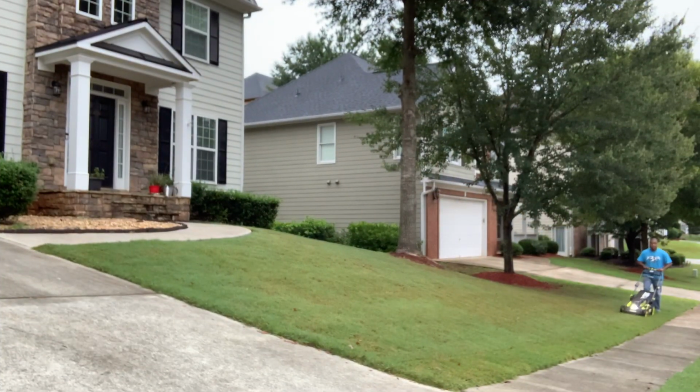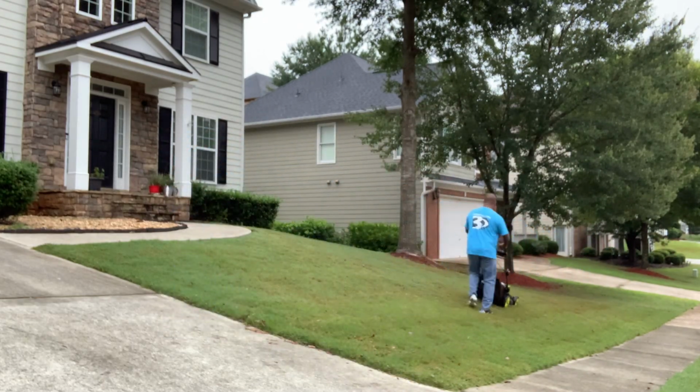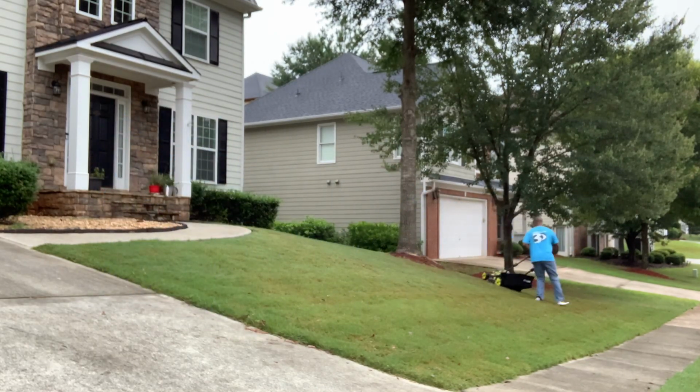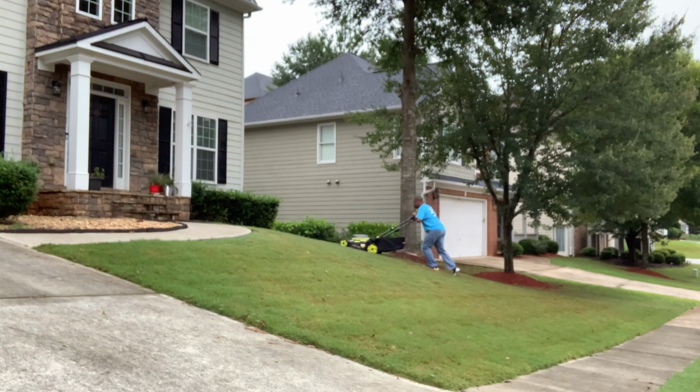So let me go ahead and show you some of the ways that I am being resourceful here at my home. Come on, let's go. One of the ways that I am being frugal is by cutting my own lawn. Before, I used to pay someone $60 twice a month to cut the yard. However, I decided to get my own lawnmower and do the work myself, and I am saving over $120 a month.